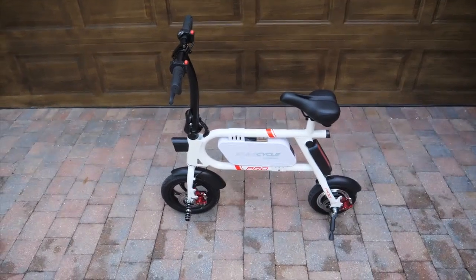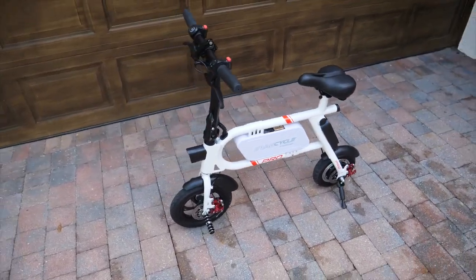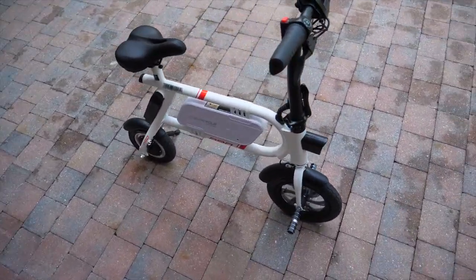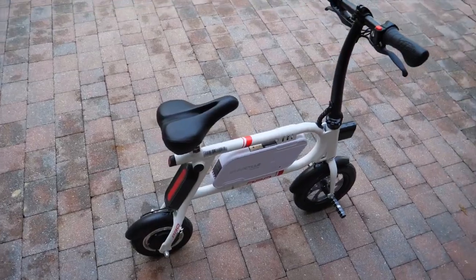This is the SWAGTRON Swagcycle Pro folding electric bike, and the folks at SWAGTRON were nice enough to send one of these out to us to test out and make a video about, and I must say it's a great little last mile vehicle and a lot of fun to ride around.